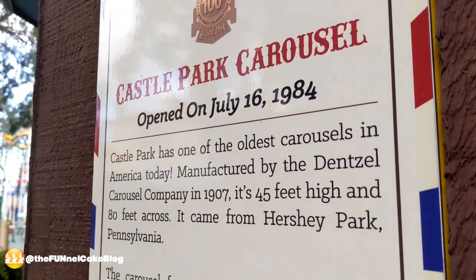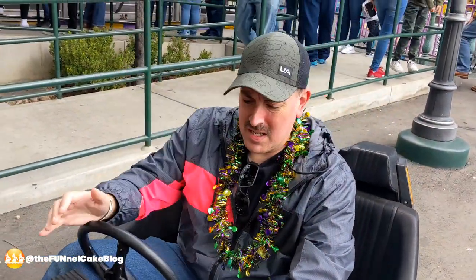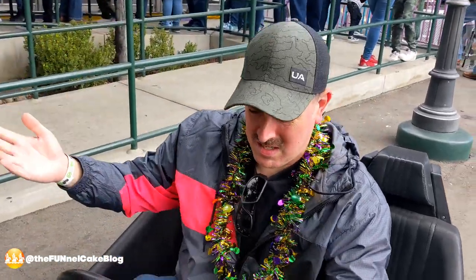This one came from Hershey Park and features 52 animals. And it's indoors. Very, very cool. So excited to ride. Mine doesn't work.